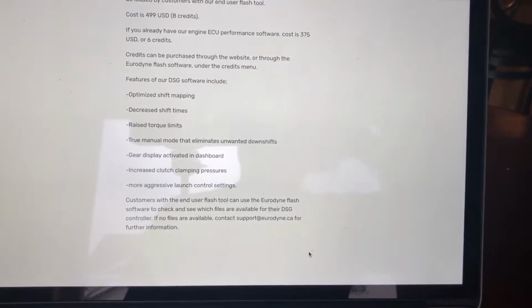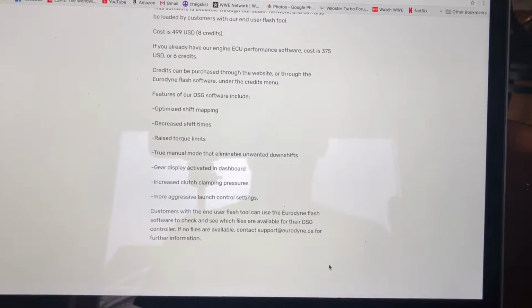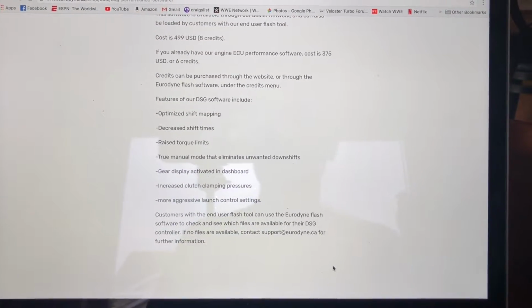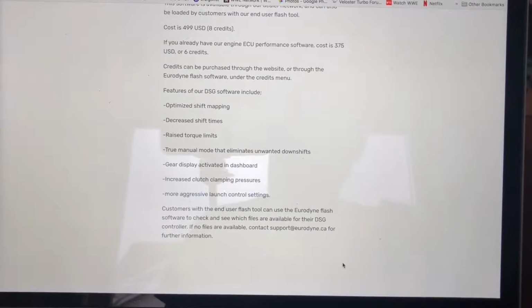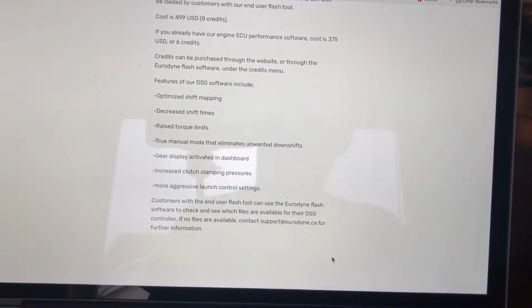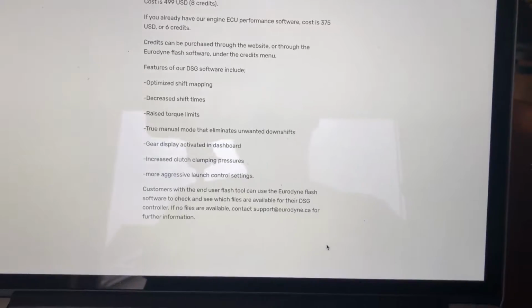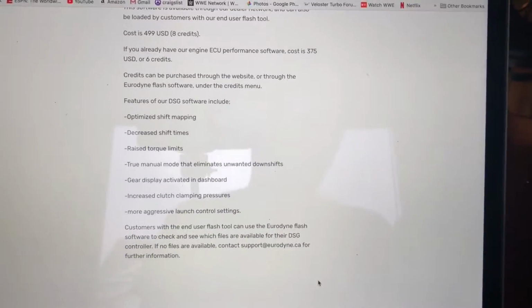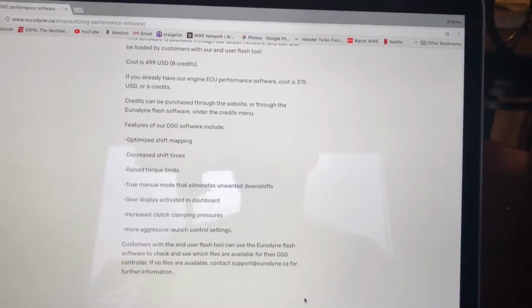So that's fantastic. I'm hoping that I can actually run the thing in sport mode without it just revving out and staying in the high RPMs. It's annoying, so hopefully that'll be great. The optimized shift mapping, the decreased shift times. I don't even know why they would need to mess with that, because it's the dual clutch. This thing's fantastic already. It shifts so fast. So if they can somehow even get it to shift faster, that's unreal.